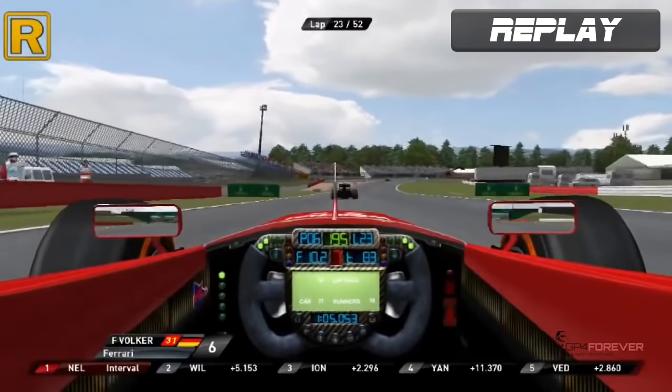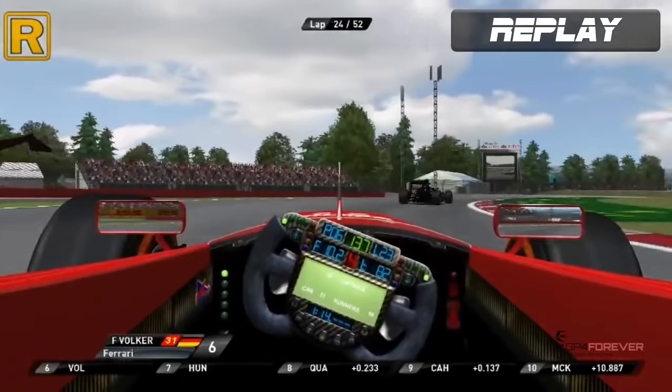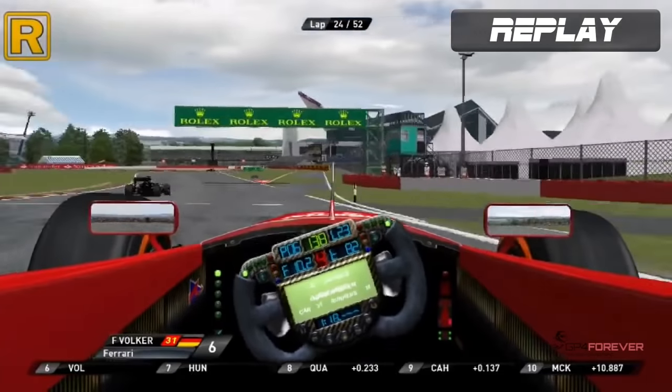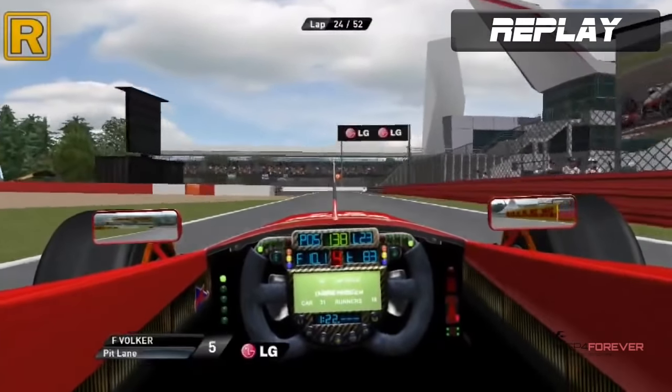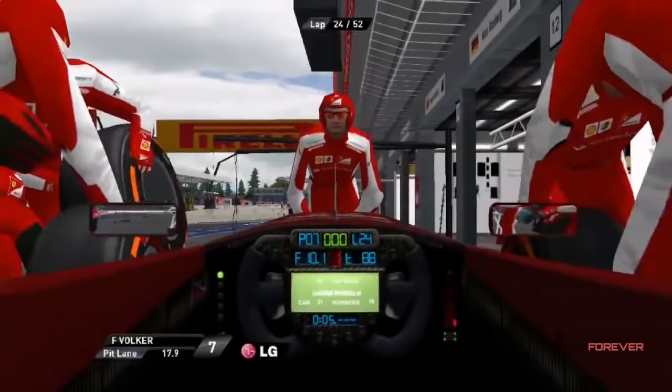But what has happened to Volker? He suffered a failure of some sorts. And fortunately, it was just before he was about to go into the pits anyway, so actually that worked out quite well for him. So it was almost like it was made to happen, really. But he does come into the pits on this lap, but that will not do Volker's race any favours.